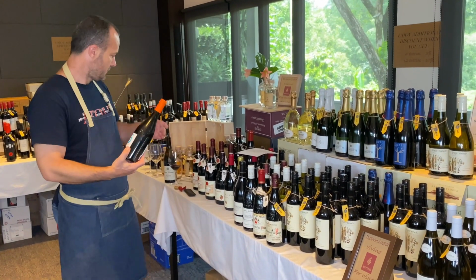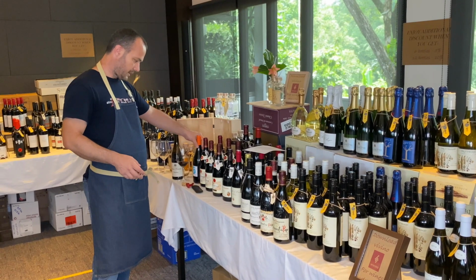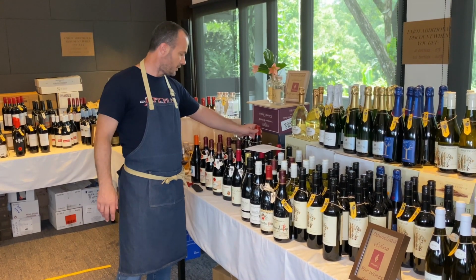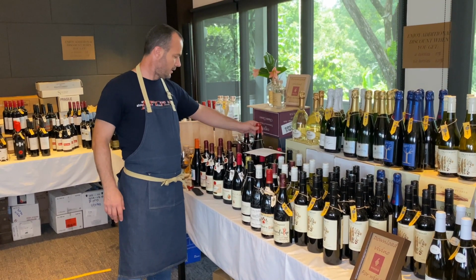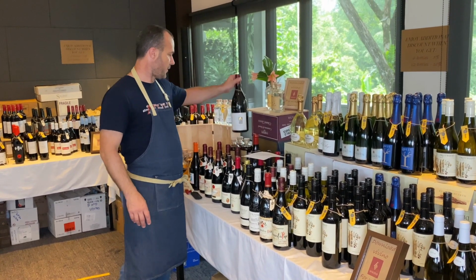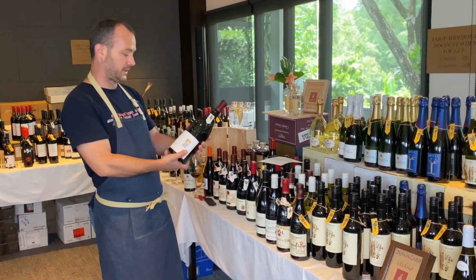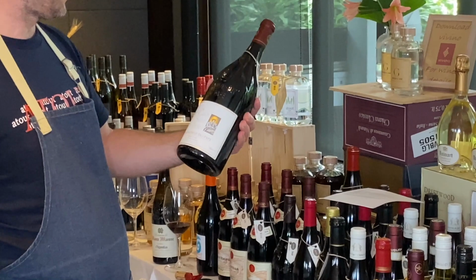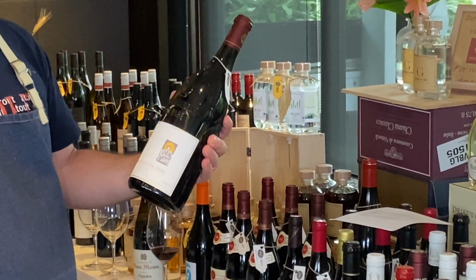So I think that's all. I'll introduce you to all the Rhone Valley ones that we have. We have some magnums as well. We have a magnum of Clos Saint-Jean 2016, $155 net. Super good price for a Châteauneuf-du-Pape of this quality.